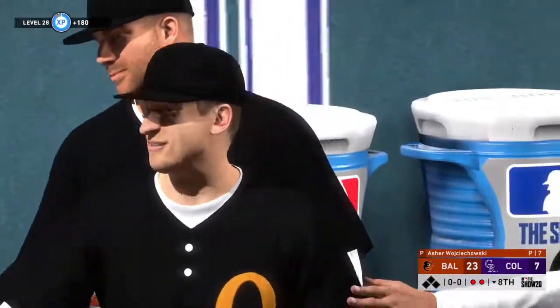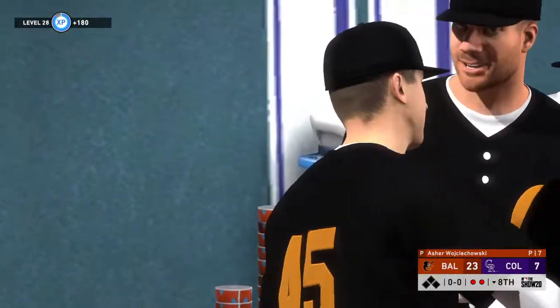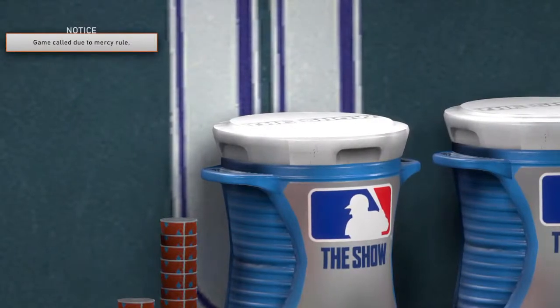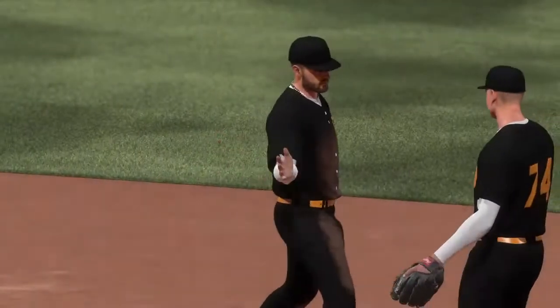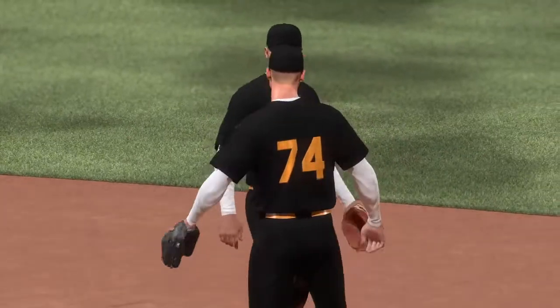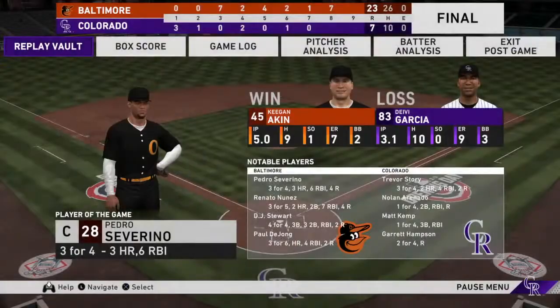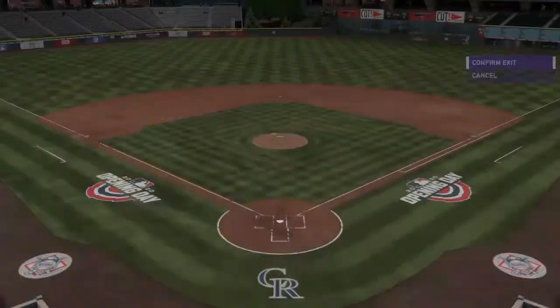Well, that wasn't exactly a nail-biter, but it's always nice when you can get an offensive explosion like that and save your closer for another day. A comfortable victory. 23-7 this evening. The Baltimore Orioles, in a game with 7 home runs, earn the victory. Keegan Aiken takes home the win.